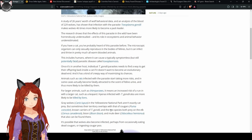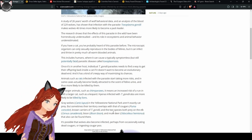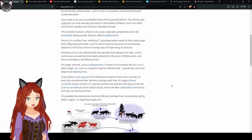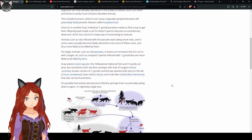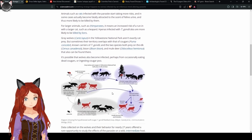Gray wolves, Canis lupus, in Yellowstone National Park aren't exactly cat prey, but sometimes their territory overlaps with that of cougars, Puma concolor, known carriers of T. gondii. And the two species both prey on the elk, bison, and mule deer that can also be found there. It's possible that wolves also become infected, perhaps from occasionally eating dead cougars or ingesting cougar poop.